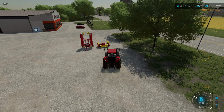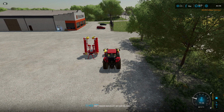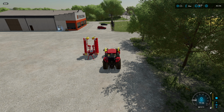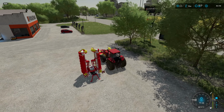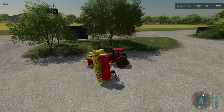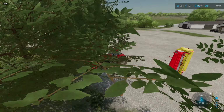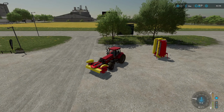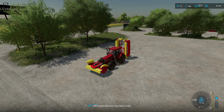Now that has set us back a little bit, but we should make that all back from the next silage set that we are going to do. And I can't remember which side you pick up this mower. Ah yes, it is this side. So let's get this picked up and head back to the ranch. Nope, wrong side. Always confuses me.